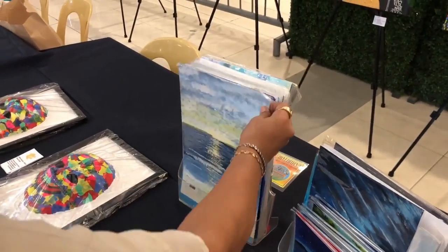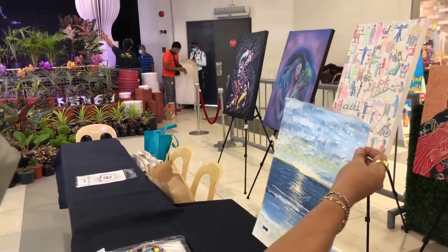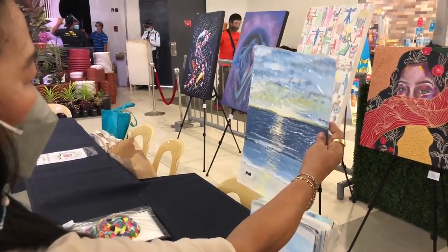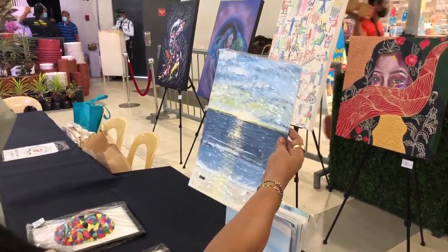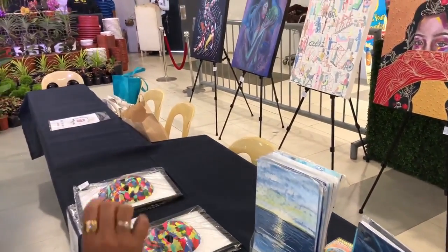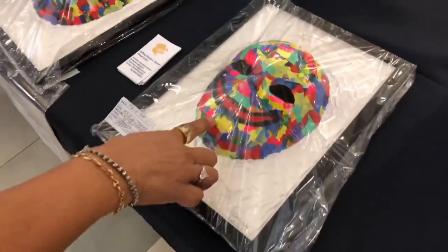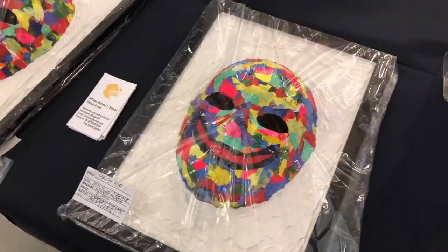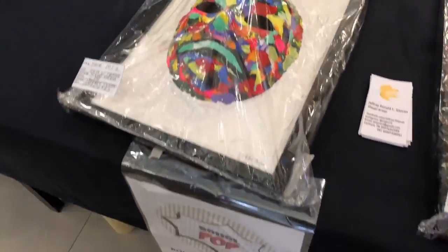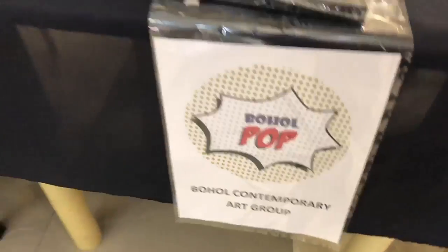Wow, ang gaganda. Pwede mong ilagay sa frame. Lagay mo na sa wall. Ayan na. Display mo na. Dito yung original, ha. Hindi ito Xerox copy or photocopy. This is original copy. Sa pintor. Wow, may mask. Face pop. Ang ganda. Bohol Pop ang tawag sa kanila. Bohol Contemporary Art Group. Galing naman nila.